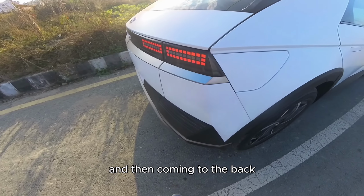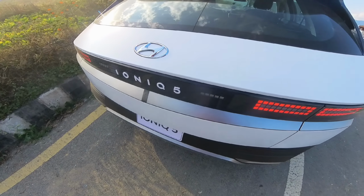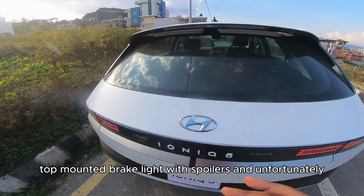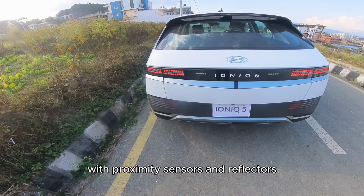And then coming to the back, more pixel lights here if you look at it. Really love this. More pixels here too. Top mounted brake light with spoilers. And unfortunately no rear wiper. A lot of rectangular cutouts down here with proximity sensors and reflectors.